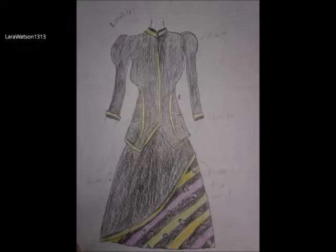Before I found the actual fabric, I was just thinking of dress shapes. But when I was at Joann's and I came across this black fabric that had lime green bats on it, I knew that was it. That was the fabric for this dress. And I couldn't be happier with my decision.